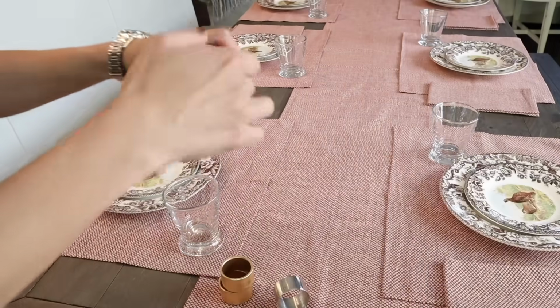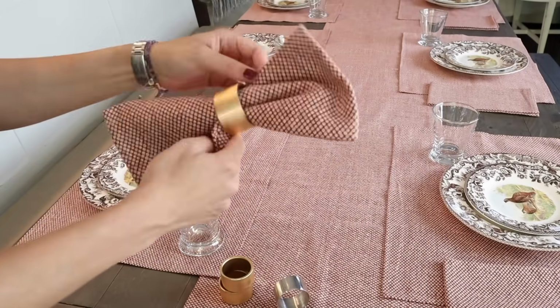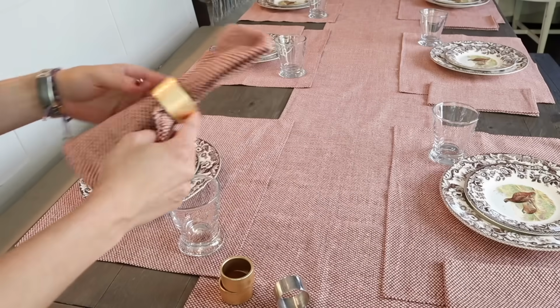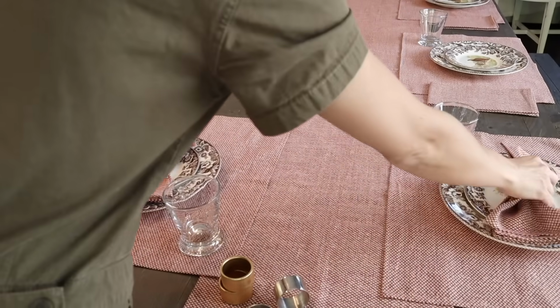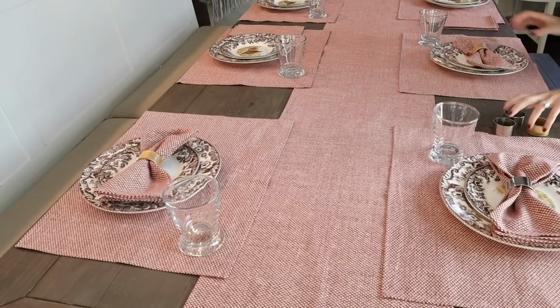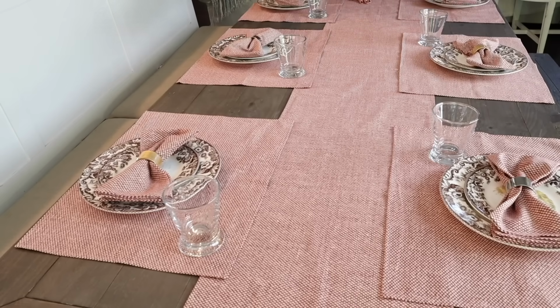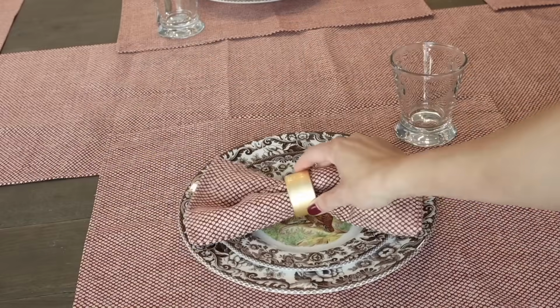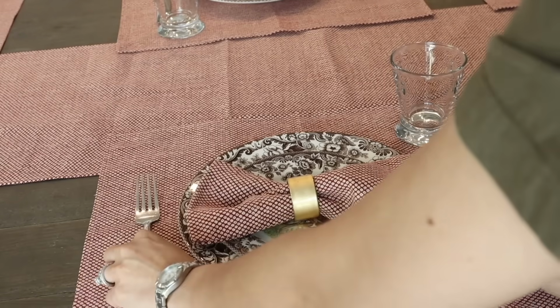I'm using a mixture of gold and silver napkin rings because I appear to be out of a full set for both. That's okay. I like to make do with what I have and not worry about everything matching so much. It's fun to play with the more whimsical aspects of table settings, so I'm making the napkins look like a giant girl's bow.